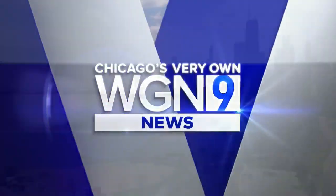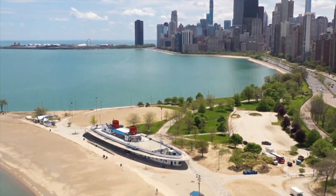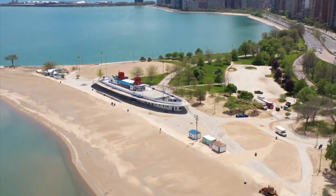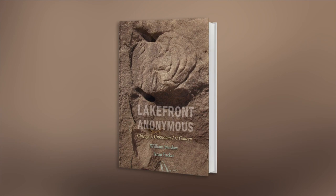Chicago's lakefront is stunning, but there are thousands of stone carvings by unknown creators that line the city's shore, and they've remained mostly invisible to the public. There's a new book called Lakefront Anonymous that features hundreds of these carvings, and it tells their stories. Bill Swislow and Aaron Packer are co-authors of the book.